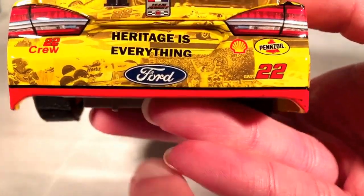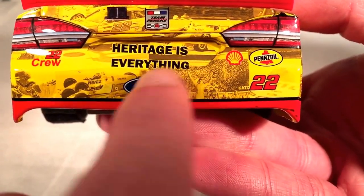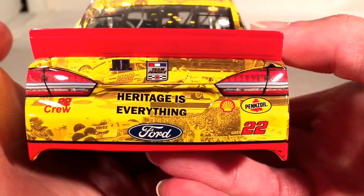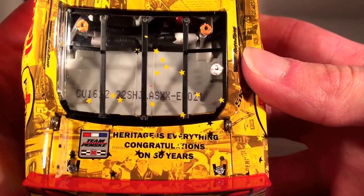See, it's a little bit off. You see there's like a little gap in the wrap right there that makes this piece slightly slanted down. Definitely a shame, but this car's so rare you can't really get a replacement for it if you do get a messed up one, but that's minor. It's a race one, whatever.